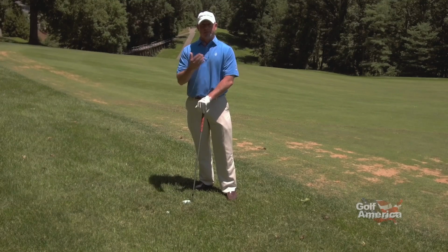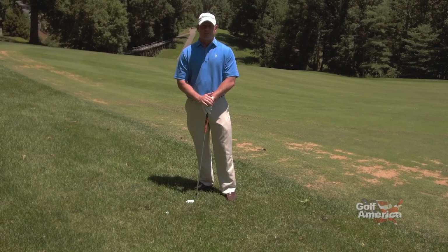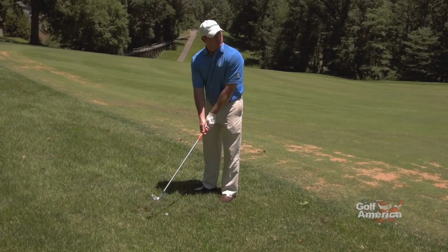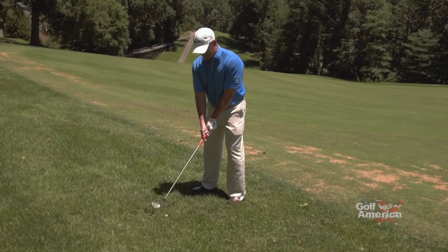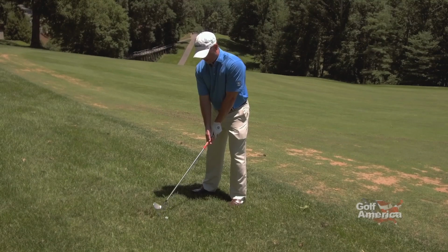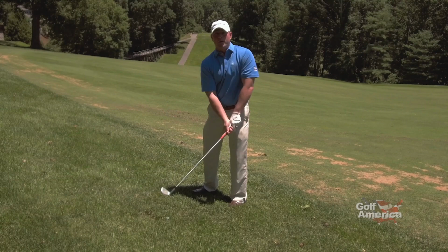The tip I'd like to give you today is treat this rough as if you were playing out of a hazard. What I mean by that is, when you're getting ready to hit your shot, take your stance, take your setup, and hover the club right over the back of the golf ball and out of the grass, and start your swing from that point.